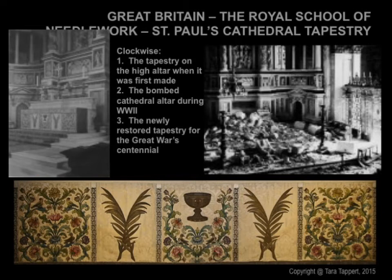After the cathedral was bombed during the Second World War, the altar cloth was removed for safekeeping, stored away for over 70 years, and last August it was reinstalled in the cathedral as a commemoration of the war.